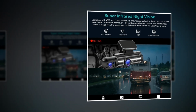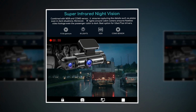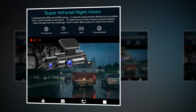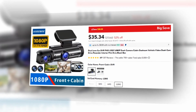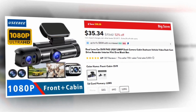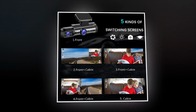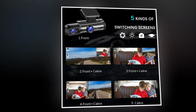Designed for efficiency, this dash cam operates at 5V/1A voltage and supports 50 Hz per 60 Hz frequency, making it compatible with most vehicles worldwide. This dash cam has a 4.9 rating and 5,000+ unit sales on AliExpress, so we recommend this dash cam to you. With dual-channel recording, this USEEBE Dash Cam captures everything happening outside and inside your vehicle.